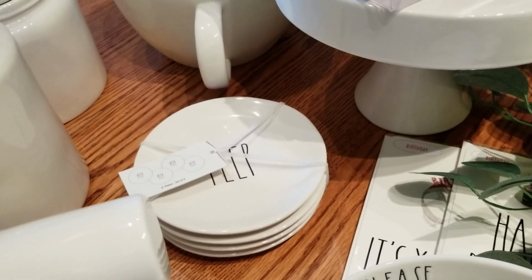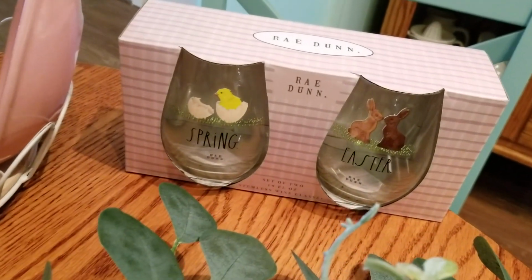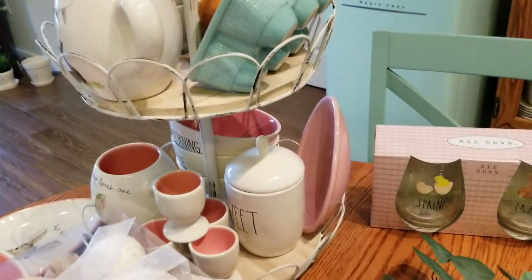So I did get the plates, the spring glasses, and I won't use these because I don't want that to wash off. And that two-tier tray that I'm kind of working on, trying to put together.